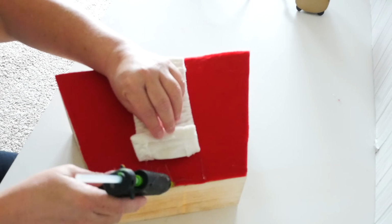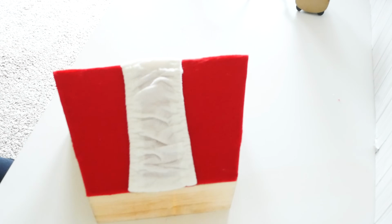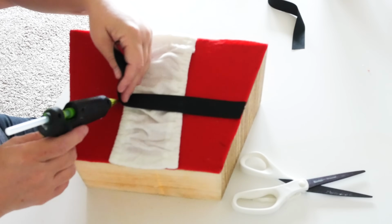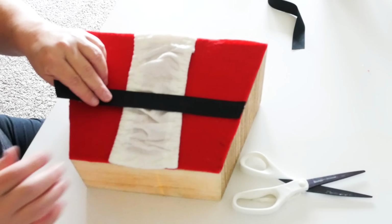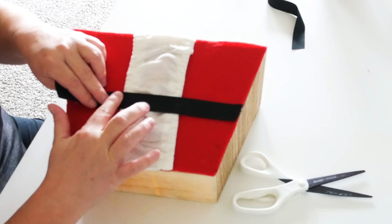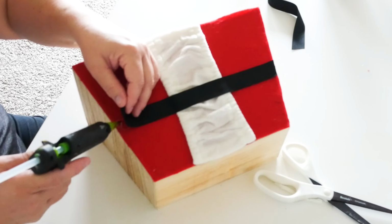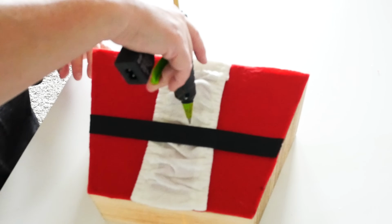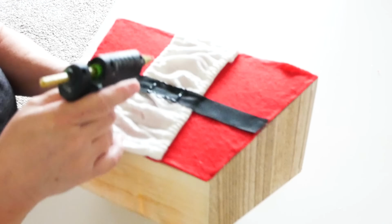Now once I have my white strip down the center glued, I am going to pull out something from my stash. Are you guys stash and scrap keepers? I always pull ribbons off of things and hang on to them. I'm so glad I did in this case because I feel like this was the perfect size black ribbon and it just came off of something else. So I'm reusing that, tucking in the edges on the side and making sure it is glued down along the puffy white center of Santa's suit.